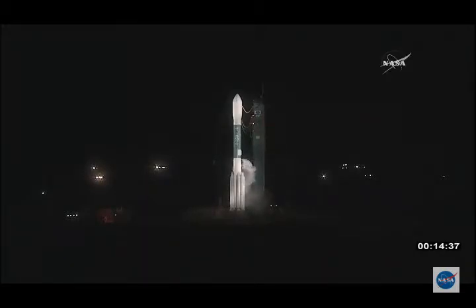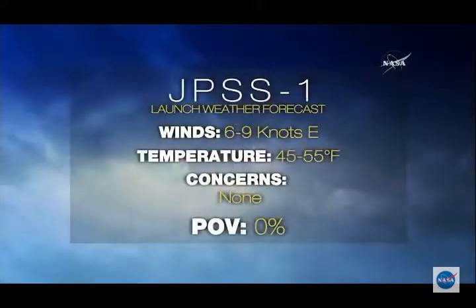Okay. Copy NLM. OD? OD. Slick? And for Slick. Weather conference net clear. And as you heard, a pretty hearty discussion on upper-level winds. The ground winds are negligible today. We have a 100% go weather forecast for the ground for launch, 0% probability of violation, but obviously there are some concerns about the upper-level winds that are under discussion at this time.